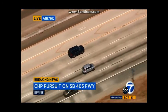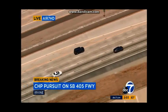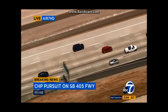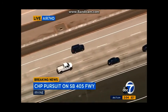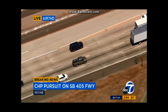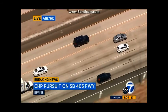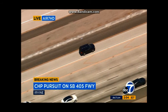But I can see that there's no traffic. It seems to be, again, this person has plenty of room to go. Yep, looking down at the El Toro Y, Carlos, I don't see any traffic where it merges with the 5 southbound. Looks wide open here down through Orange County, the Tustin area, Laguna Hills. As far as I can see out the window, Air 7 HD, it looks pretty wide open here. So hopefully they have an opportunity to possibly use another pursuit intervention technique, spike strip, or maybe a PIT maneuver, or just wait this thing out and wait for the suspect to run out of fuel here. But right now they're content.